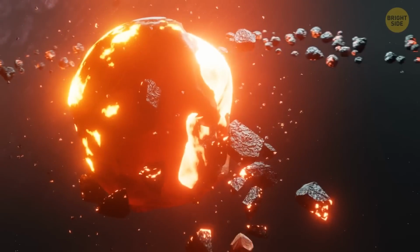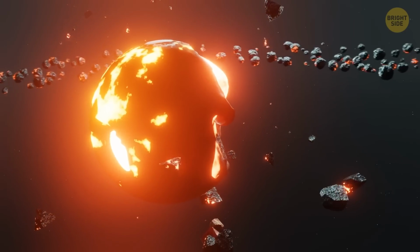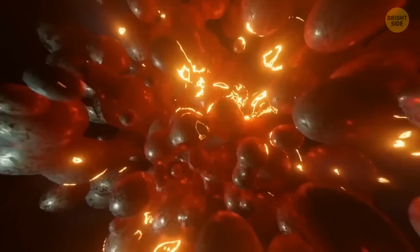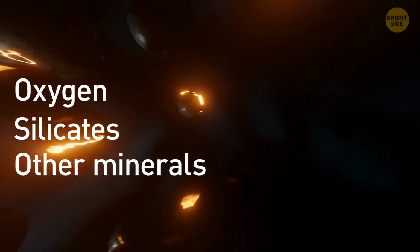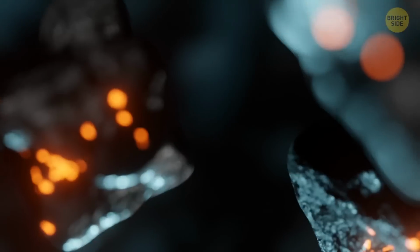Bang! Mars is a rocky planet. You have to dodge mountain-sized chunks of crust made up of volcanic basalt rock. What you see next looks as if you've blown up huge amounts of soft, rocky toothpaste. That used to be Mars's mantle, composed of oxygen, silicates, and other minerals. And then, the flying pieces get solid again.